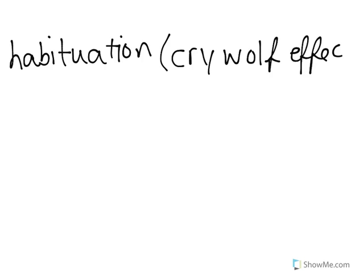We're going to go over a few key terms that have to do with different learned behaviors. The first one is habituation. If you're put in a situation where you start losing responsiveness to a certain stimulus, then that's an example of habituation. It's also sometimes known as the cry wolf effect. Just like how the little boy cried wolf and people started losing responsiveness to that cry, the same thing happens with humans or any organism on a pretty regular basis.